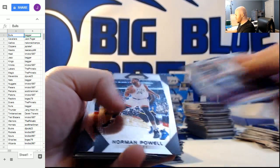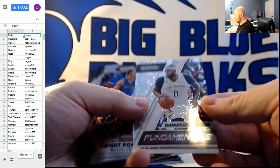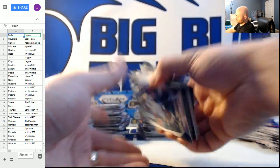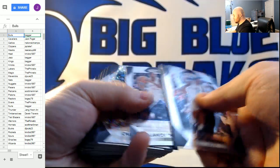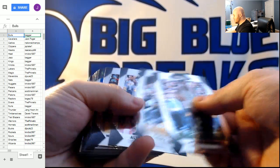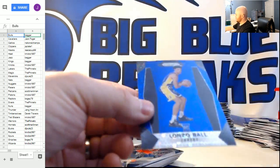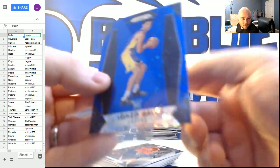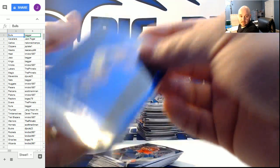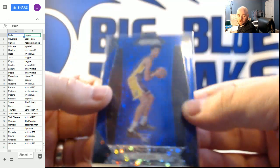Luke Walton for the Lakers, silver. Fundamental silver for the Pelicans, Boogie. Go Big Blue. Silver, Chris Paul for the Rockets, CP3. Blue, Lonzo for the Lakers. Nice one for the Lakers. Who got the Lakers in this one? Chris. Nice hit, Chris. That is numbered 122 out of 175. Lonzo Ball.